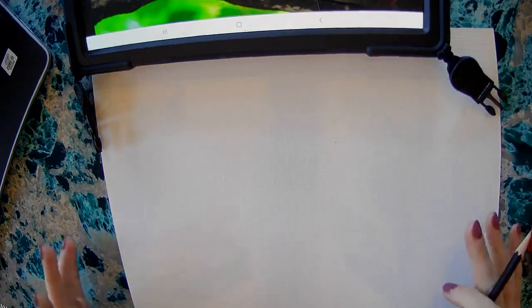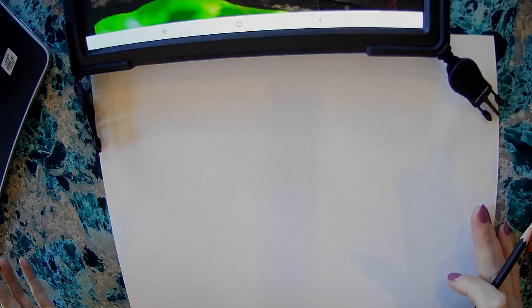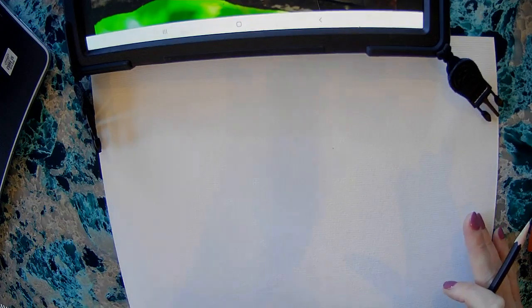I'm just going to show you how I would draw it, give you some tips on what works for me, but you don't have to follow the way I do it. You can do it entirely your own style. Maybe you've got some tips that you want to share with other people as well.